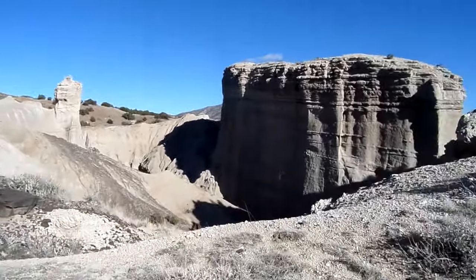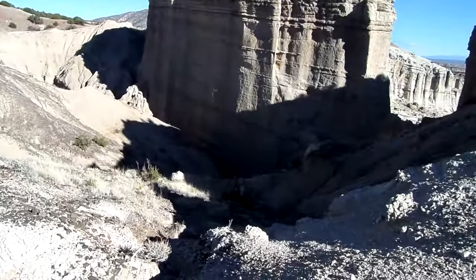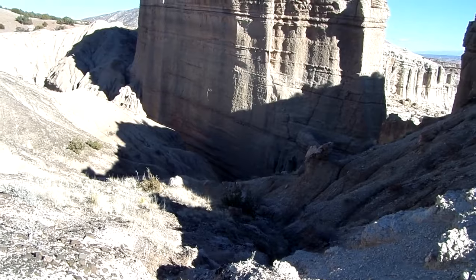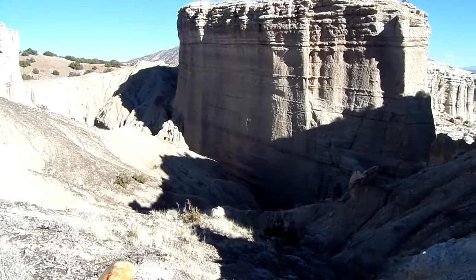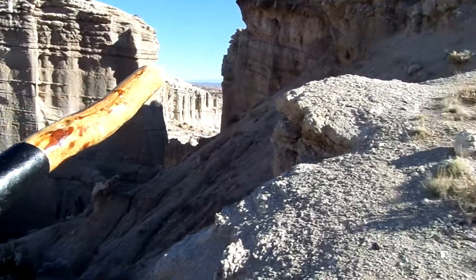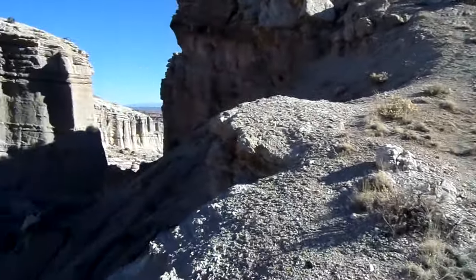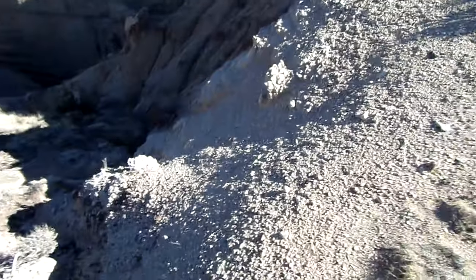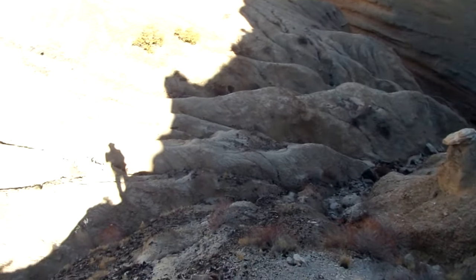Now today, thinking about dropping down in here. I'm gonna have to go down there and actually check it out to see if I can drop down all the way, because then that takes me back around all this that I just came on, and it'll put me right back in a wash, in theory. So I'll be back. Okay, I'm down to a spot, and now we make a decision.